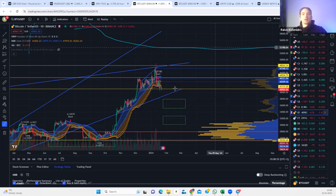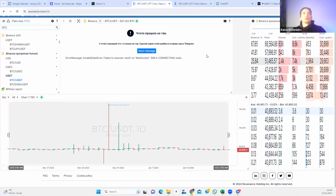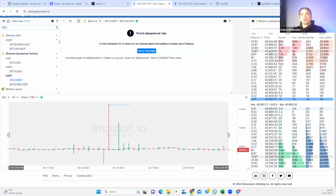I will explain shortly why, because currently the volume metrics and the order book metrics show a slightly different picture than what we can see on the chart. Here on this Binance Perpetual Futures BTCUSDT, as we see, this is the order book for Binance futures, and there we see that a large volume of buy orders is standing at 38,000 and 36,000 currently, and the sell orders are at 44, 47, 51.